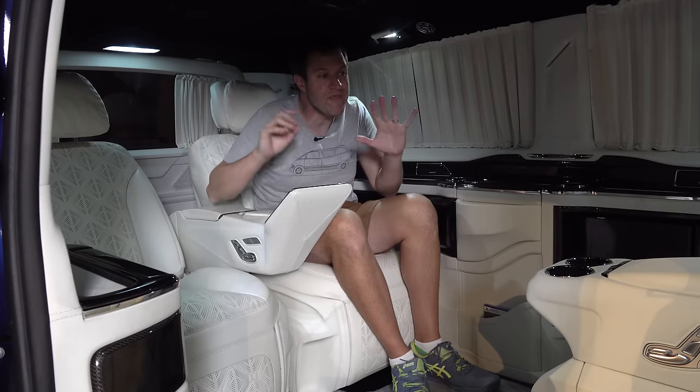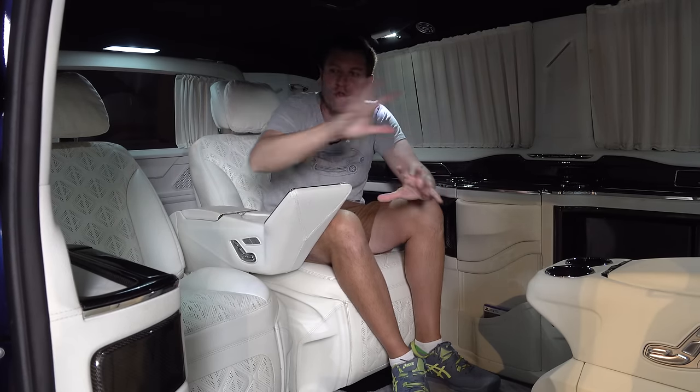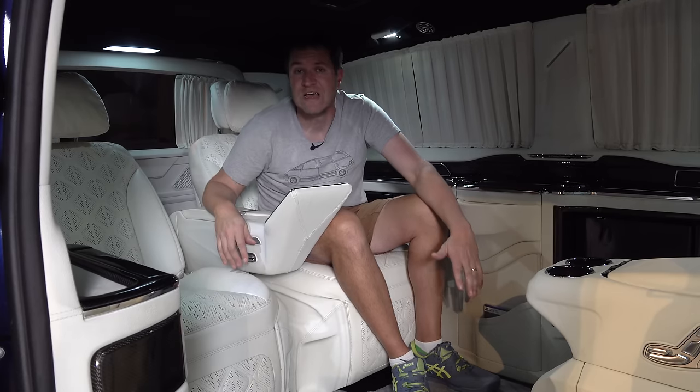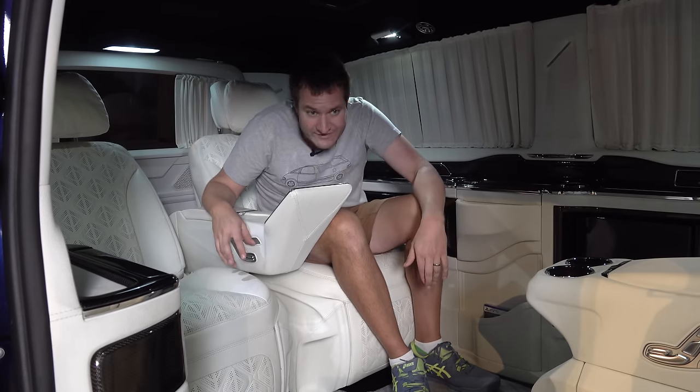But to me, one of the very coolest parts of the interior of this van, in addition to all the crazy features it has, is the fact that it's all pretty factory looking, like I said.